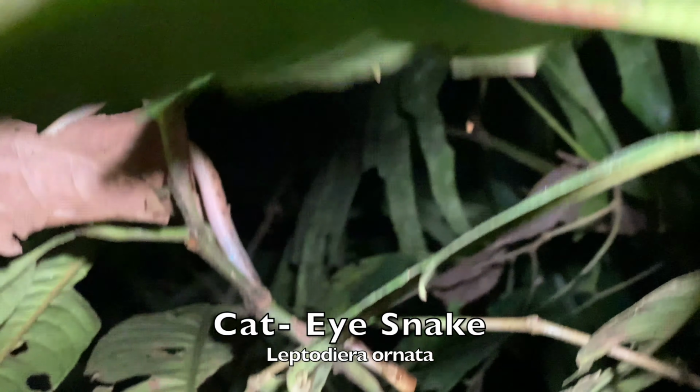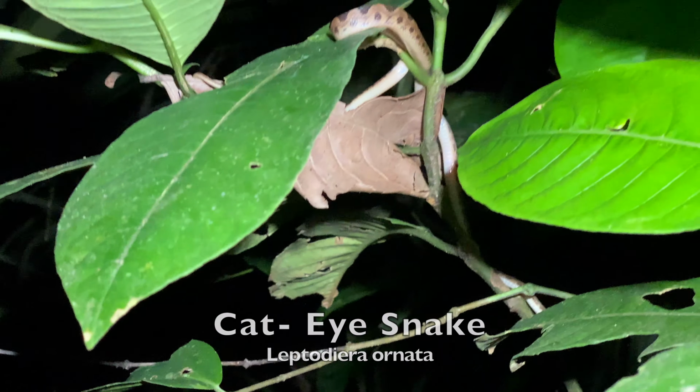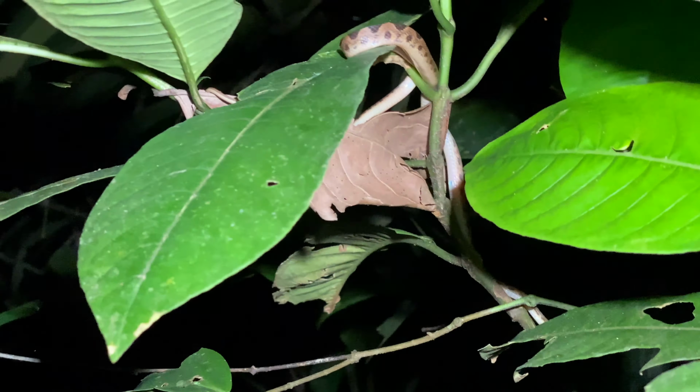And this cat eye snake. Kind of what you see.